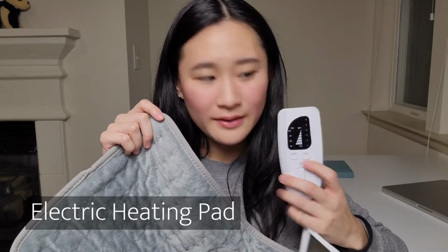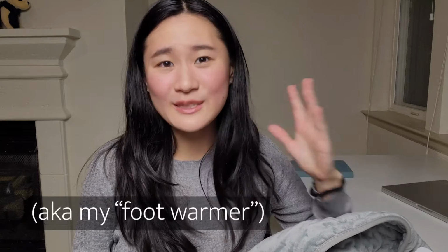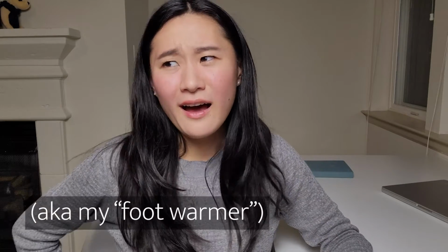So, oh, it's not plugged in. That's why it's not turning on. So this is something that I got off of Amazon, and obviously it's super nice if your stomach has any cramps or it's upset. But to be honest, the real reason why I love it is because my feet get so cold in the winter. Like, I honestly do not know why. I just feel like they're a heat sink. I can wear fuzzy socks, fuzzy slippers, but they're still cold.